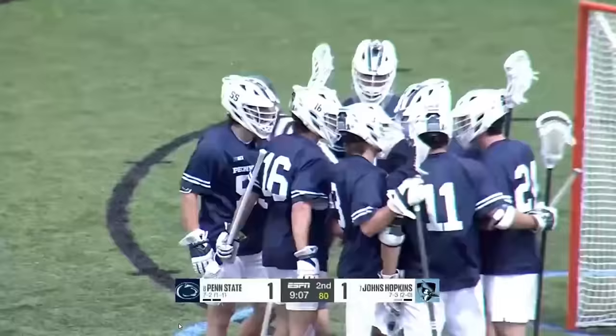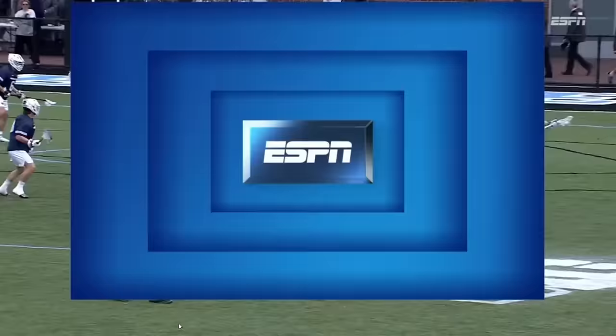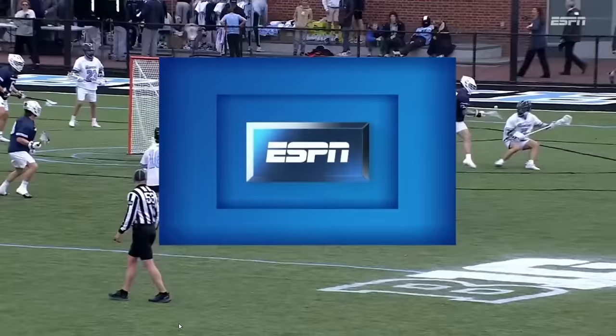Strike up the alumni band, Q. They're here in force. They sound robust. And they may have some frostbite on their lips after a quiet first quarter.